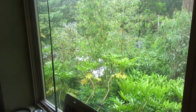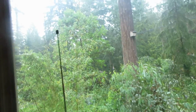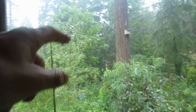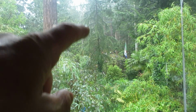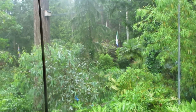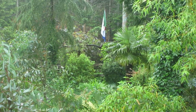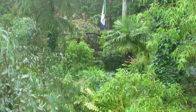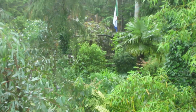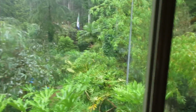Timber bamboo, fatsia trees, eucalyptus, Pacific madrona, those are native. That big tree right there is a Cedrus deodora, Himalayan cedar I planted years ago when it was small. Zoom in on some of this stuff. There's the salt spring flag too. So it is just super lush and just really happy, the garden.